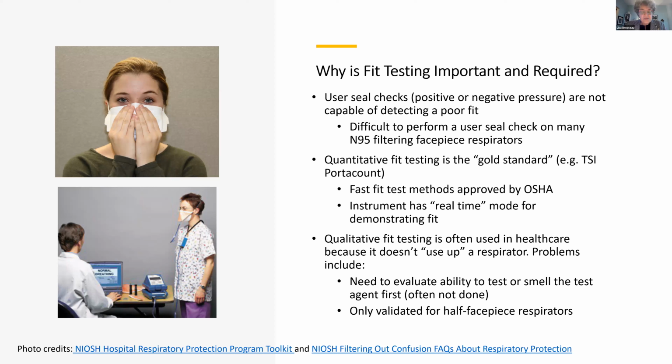And fit testing is specific to the respirator manufacturer and model and size. While most healthcare organizations use qualitative fit testing, which depends on taste or smell to detect leaks, quantitative methods are better and are considered the gold standard.